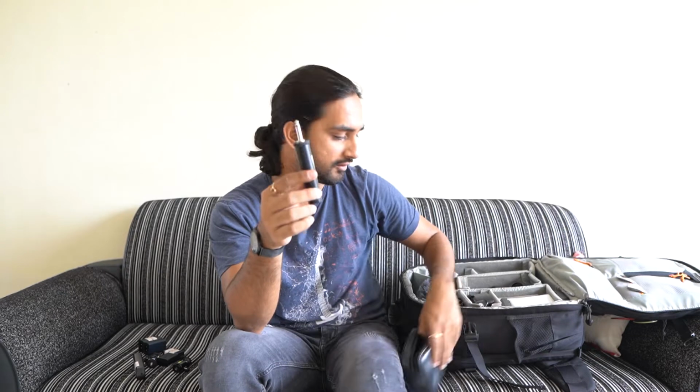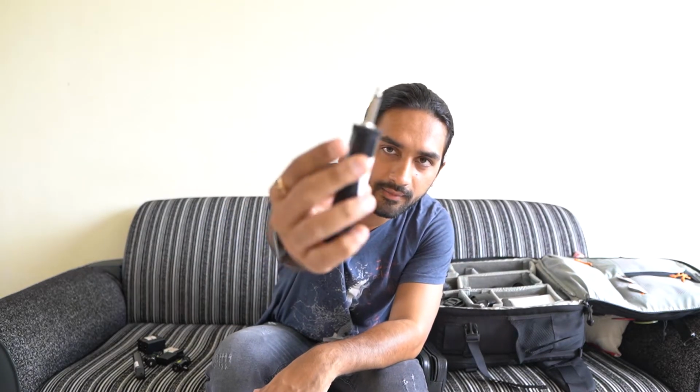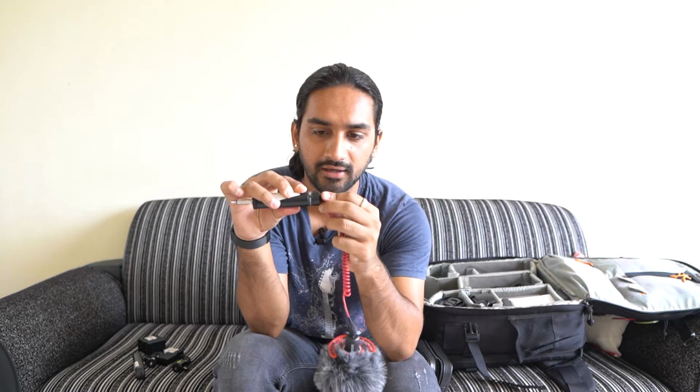Next thing that I keep over here is obviously the cables to charge the cameras. Then I have this particular adapter which is from a 3.5mm to a bigger adapter. This particular mic 3.5mm jack, I can connect it over here and then put this into the professional audio recorder. And moving on, I have this particular charger to charge my Sony a7 Mark III batteries externally.